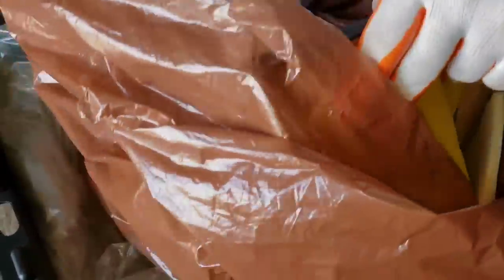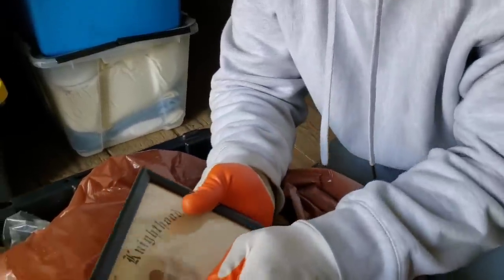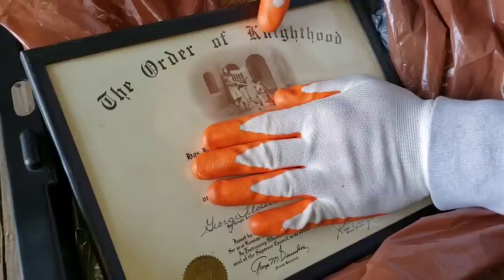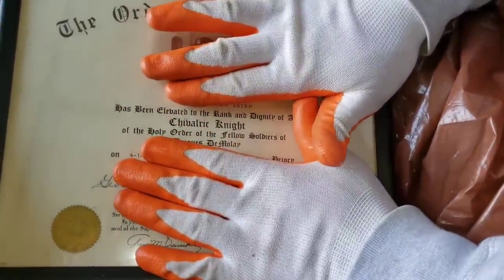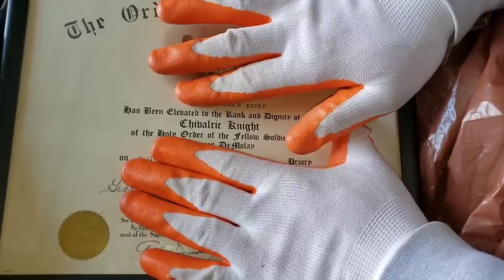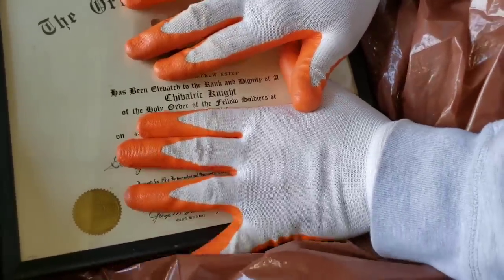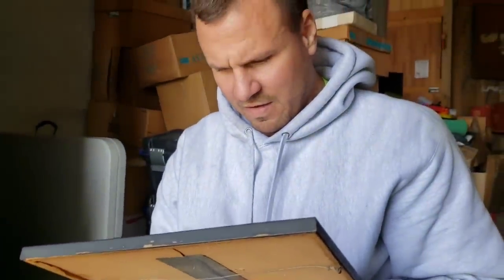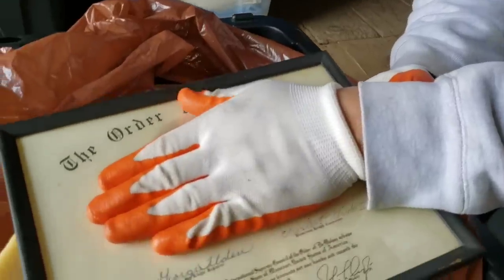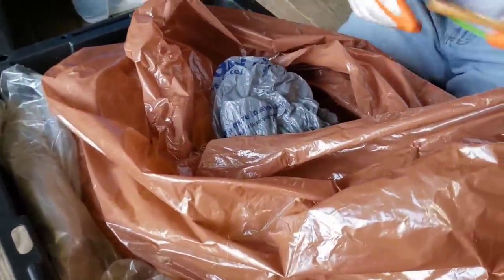Without a doubt, this family definitely, oh my goodness. What? All right, hold on a second. Is it something you're allowed to show? Okay. All right. The Order of the Knighthood. This has been celebrated to the rank of a dignity of a 21st-something knight in the Holy Order of the Fellowship of Soldiers of Jacques de Molay. I have never seen anything like this before. You can see the bottom there. The Order of the Knighthood. So anybody who can tell us any information about that, oh my goodness. Do you think it's got to be like a secret society, right? Or we would have heard of it, right? Don't you think? Maybe.